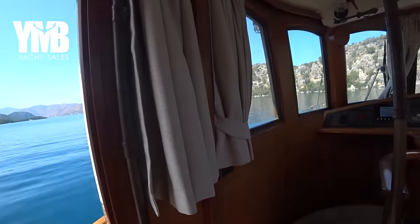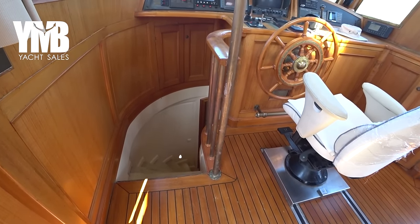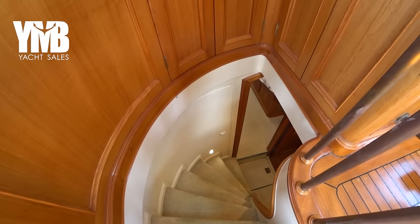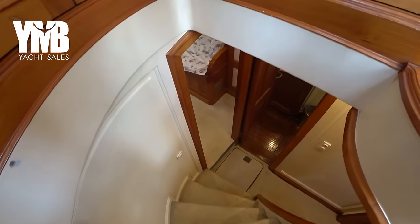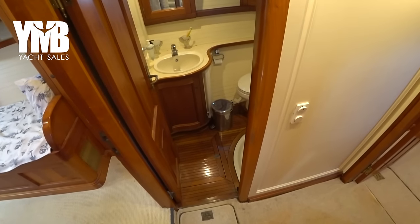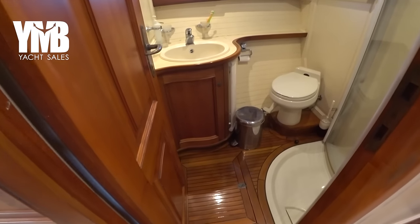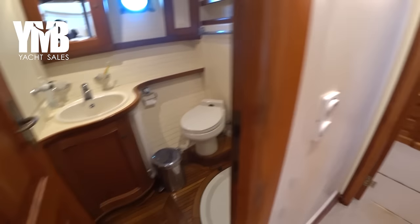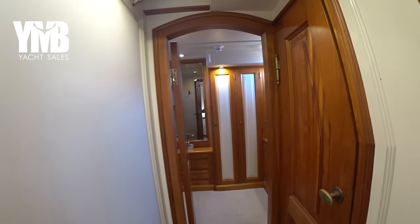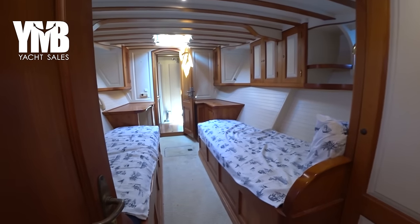Now from here we will go down to see the two guest cabins which are available on board. There are sharp stairs, seven or eight stairs going down in a spiral shape. Quite comfortable. And this is the ensuite of the back cabin. So one cabin is there in front of the camera. We will visit it soon. And this is the bigger cabin, the forward cabin.